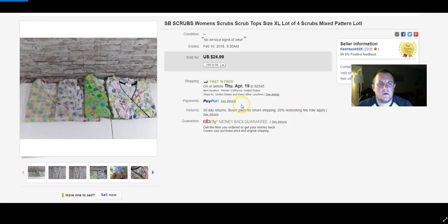Some scrubs I bought. What, 12 of them, at $1 a piece, and then I sold 3 sets. I think this is the last set, sold for 25 bucks. So 4 of them, I can put these in a pad at flat rate and get 25 bucks for 4 of them. So that's a pretty good deal.